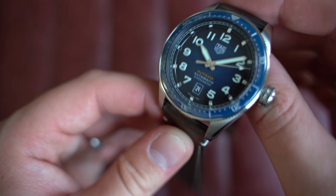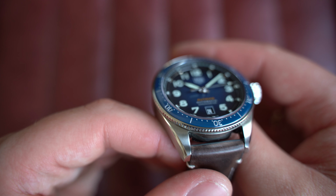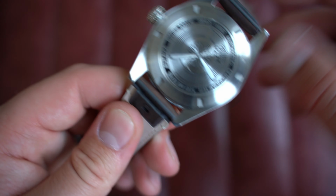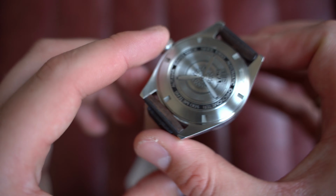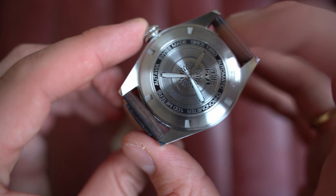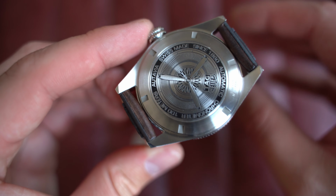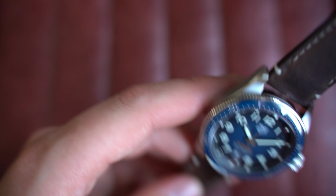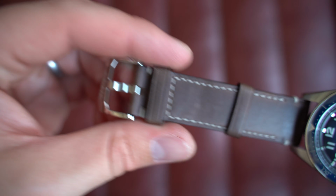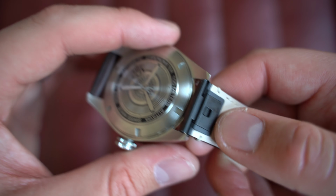Nice gradient blue with a sapphire style bezel, which is ceramic, makes it look like an old bezel. As you flip it around, a nice nod to the aviation history of the Autavia with that case back. And inside is an automatic chronometer rated Tag Heuer caliber 5. This one's from December 2022 with its box and paperwork, its original strap and buckle, which is quick release.